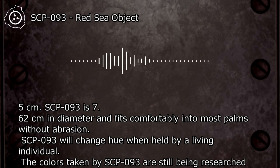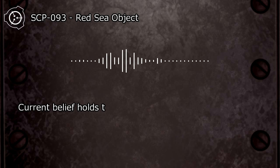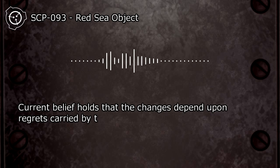SCP-093 will change hue when held by a living individual. The colors taken by SCP-093 are still being researched to establish a link. Current belief holds that the changes depend upon regrets carried by the holder.